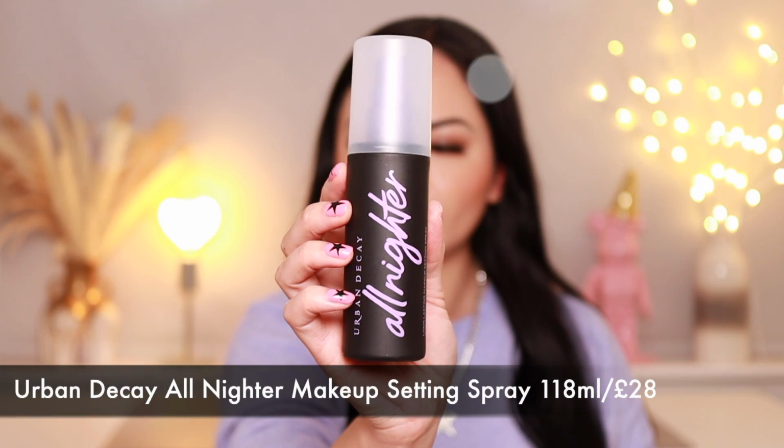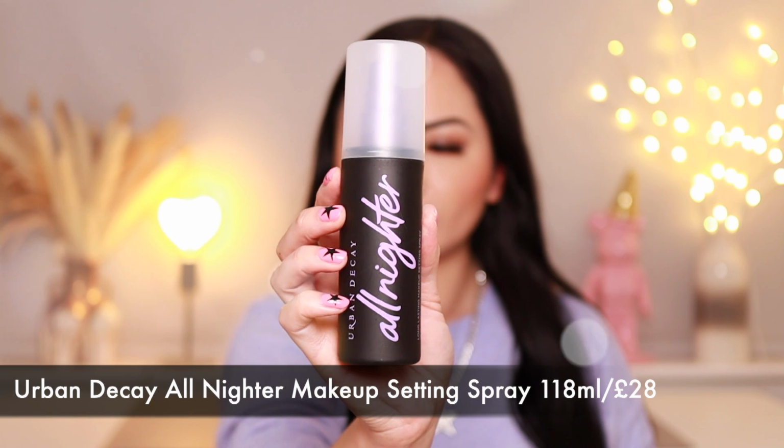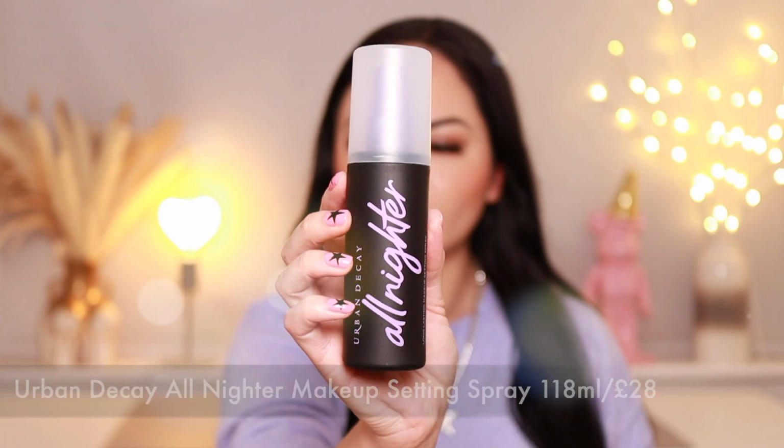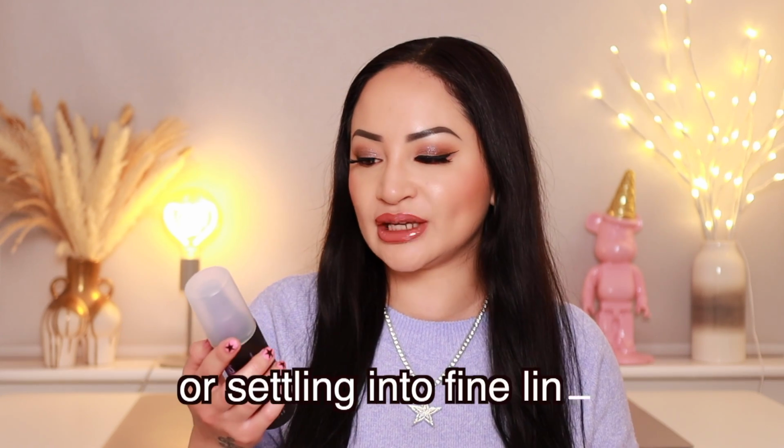Right, so let's start it off and talk about this Decay All Nighter Makeup Setting Spray. There's 118ml in this bottle and it retails for £28. Now this is probably one of the most popular makeup setting sprays out there. And if you have a conversation about makeup setting sprays, you're more than likely to come across this Decay All Nighter Makeup Setting Spray. And on the bottle, it does say here that it's got up to 16 hours of wear. There's no sliding, fading or settling into fine lines.